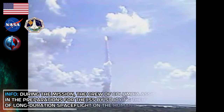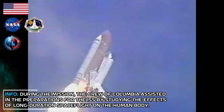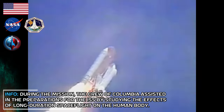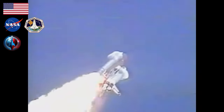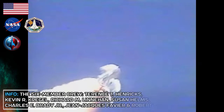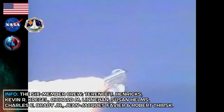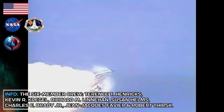23 seconds into the flight, Columbia's three liquid fuel main engines will soon begin to throttle back in a three-step fashion to 67% of rated performance. That will dampen the stress on the shuttle's aero surfaces as it breaks through the sound barrier. Fifty seconds into the flight, Columbia already traveling at 711 miles per hour, 2.5 miles downrange from the Kennedy Space Center.